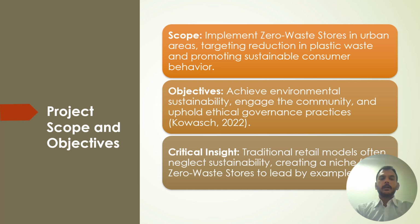Moving to the next part, project scope and objectives. First of all, the scope: implement zero waste stores in urban areas, targeting reduction in plastic waste and promoting sustainable consumer behavior. Then objectives: achieve environmental sustainability, engage the community, and uphold ethical governance practices. And the third one is critical insight. Traditional retail models often neglect sustainability, creating an opportunity for zero waste stores to lead by example.